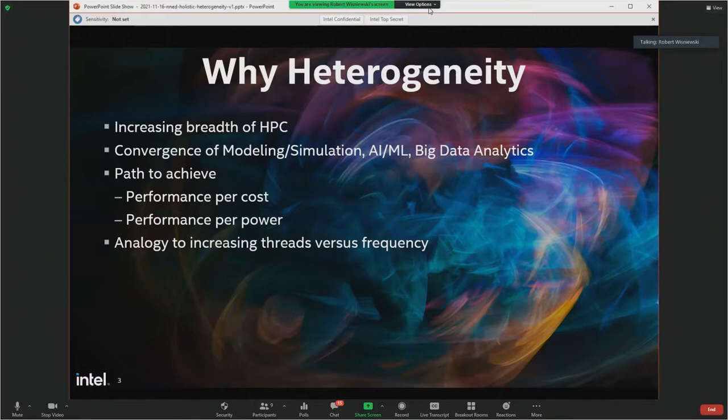But the reality of the situation, where technology is driving us, is that in order to continue to achieve this super exponential performance that we've enjoyed in HPC, whether it's per cost or per power, we need to take into account heterogeneity. So that's something I wanted to ground us in, because sometimes we would think otherwise.